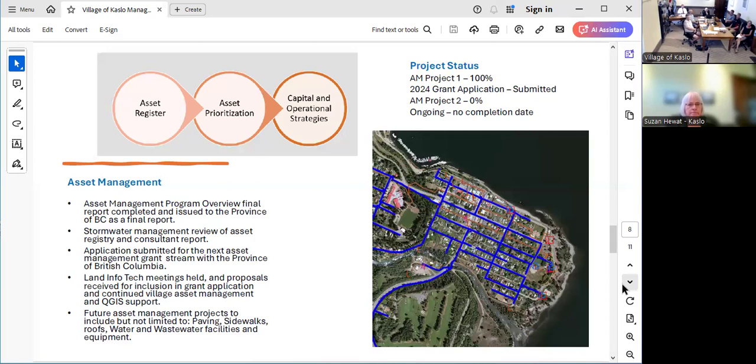There's some proposals I've requested from Land Infotech and the consultants to support our applications. And then there will be some further staff reports on Land Infotech, QGIS and GIS support for the village and the hosting of the data that will be coming over the next few weeks. So future asset management projects to include paving, sidewalks, roofs, water and wastewater facilities and equipment. There is a lot to be done in asset management. So I can't reinforce that enough.